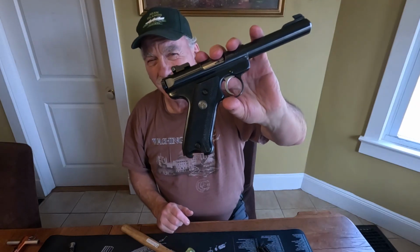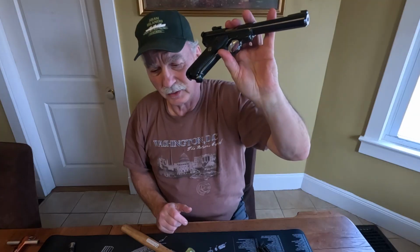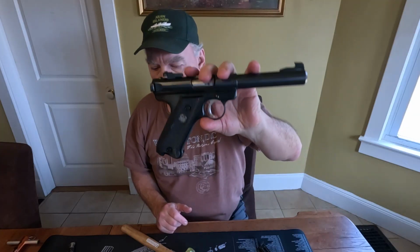That'll be it for the disassembly for cleaning and reassembly of the Ruger Mark 1, 2, and 3 pistols.